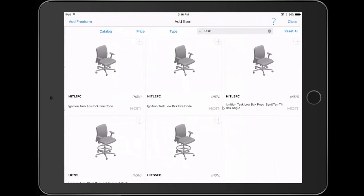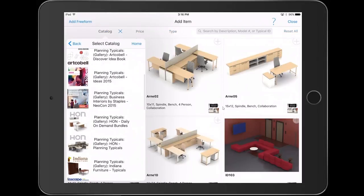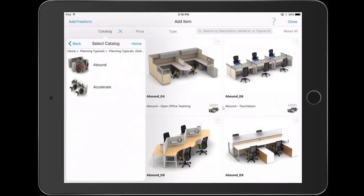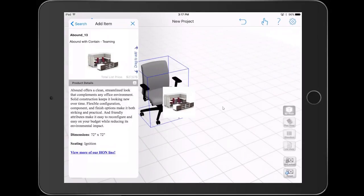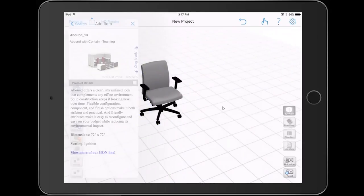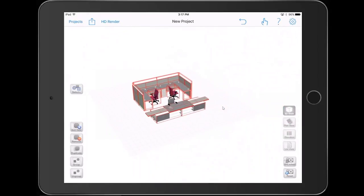I'm going to go ahead and add a typical to this. Here again, we're going to use Han. I'm going to look at the workstations, and let's go ahead and bring on this one. Let's now drag it into the scene. Okay, so I have it in the scene here.